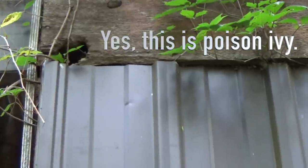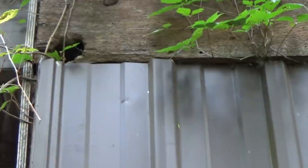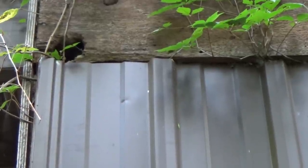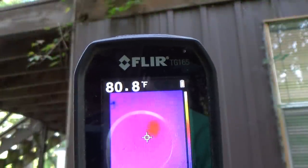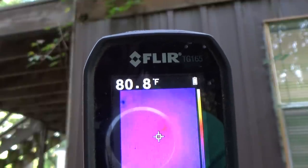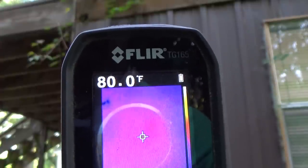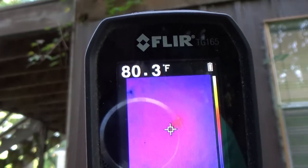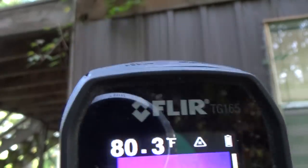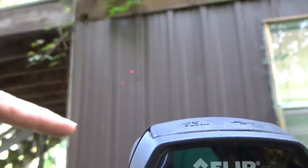It's about 8:15 in the morning and they're not really flying right now, but let me show you what the hive looks like on the FLIR. And that bright red glow that you're seeing right there, that's where our bees are. And then let me show you where the laser beams, when they hit the wall, show you where the bees are inside of our wall. There you go. You can see the two dots right here. That's where the bees are.